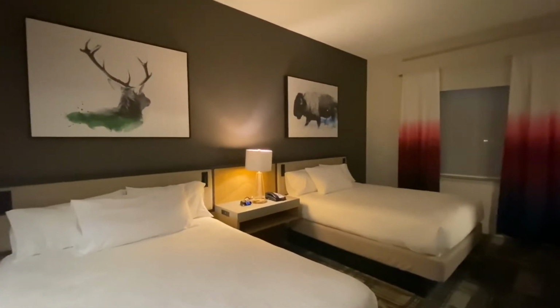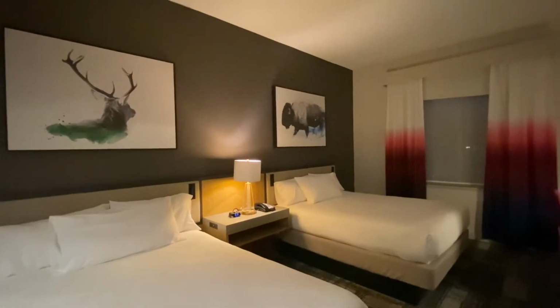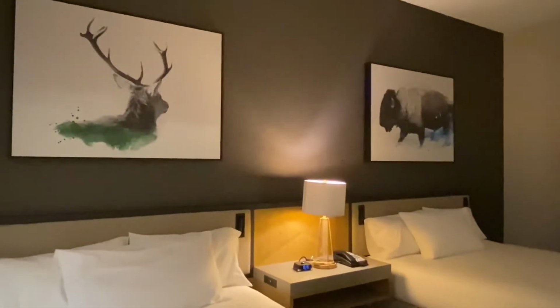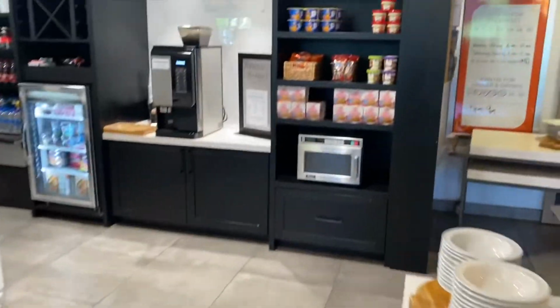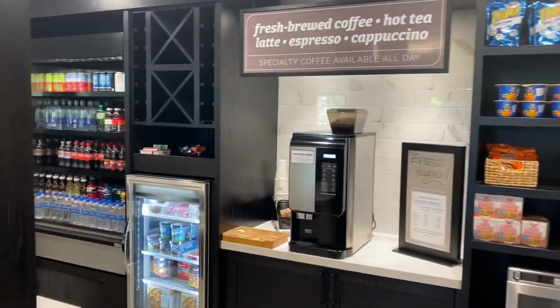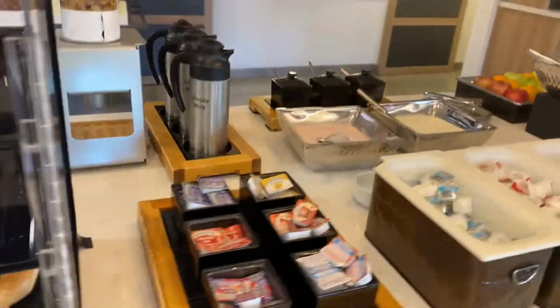And then I wanted to mention, as Diamond members, we really value the perks that Hilton gives. One of our favorite perks of this property is that they offer Hilton Diamond members $10 off the breakfast buffet per person up to 2 people, which is a really great savings, awesome breakfast, and a great way to start the day. So there you go.